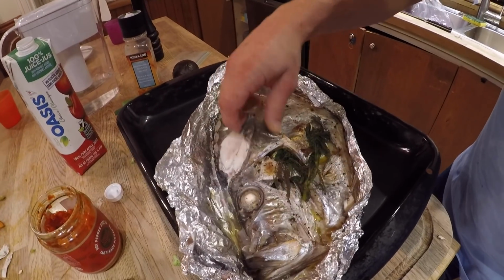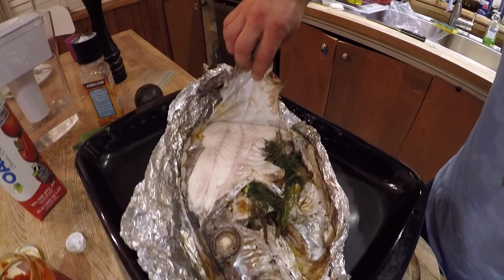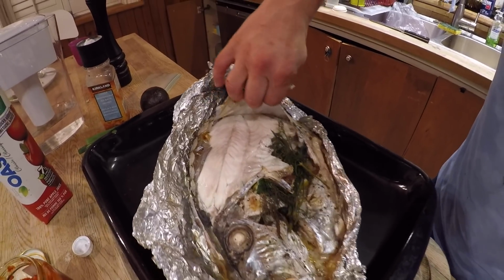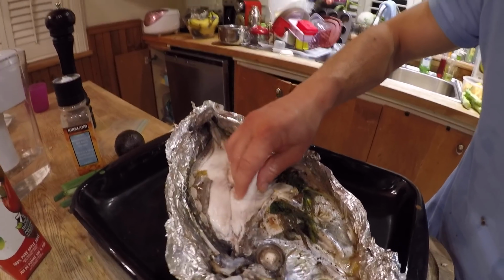Look at this. Yeah, the fish is coming, hold on one second. We're gonna pull the skin off. That skin is like leather, that's amazing. This really needs probably a little more salt and pepper on it. I'm just gonna go ahead and try it. That has a fishy taste to it.